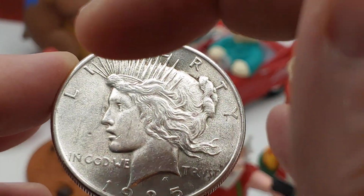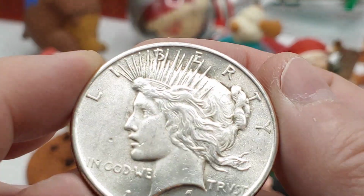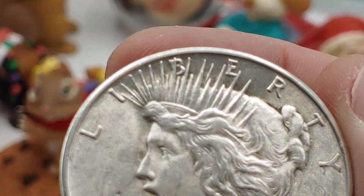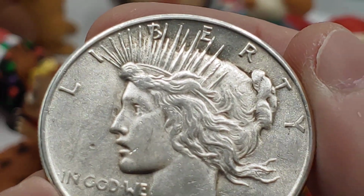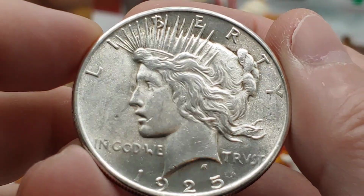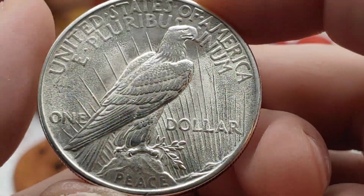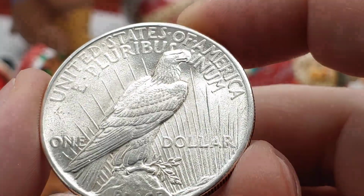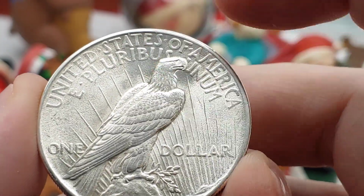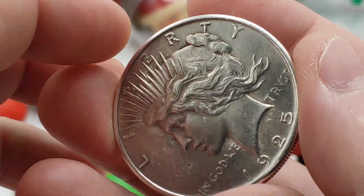So with the Peace dollars, you always want to look at the top of the head here, the wear on the hair. So let me zoom in there. If you see a lot of flatness right there, that means you're probably going to get an AU or a lower mint state. And then here on the reverse, you definitely want to look at the feathers of the eagle and see if they're worn. And the tip of the head is where it gets worn as well. So it's a nice mint state coin.